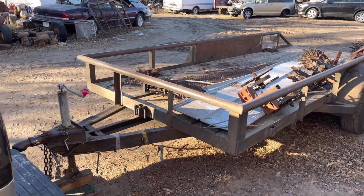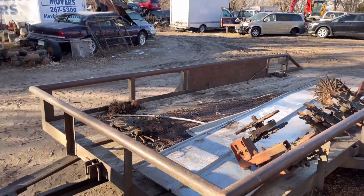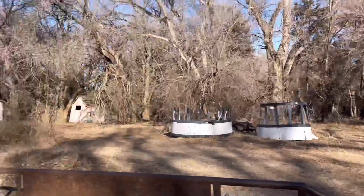But now it's Monday. I'm back out here again. We're going to get this farm done today. Hooking up to the trailer now. I want to back it up around the corner, finish unloading it real quick, and then we're going to hit the road. I got the loader started. It's warming up. Stacked that iron on the forks.